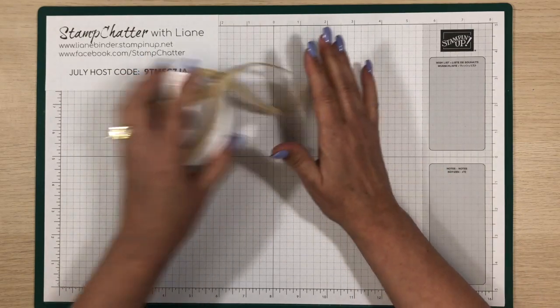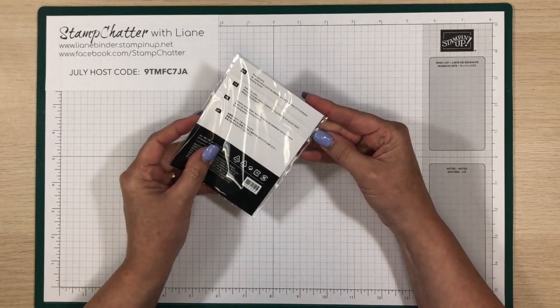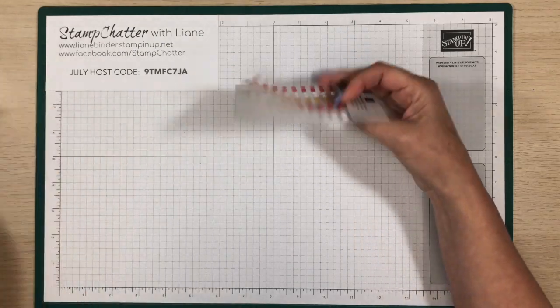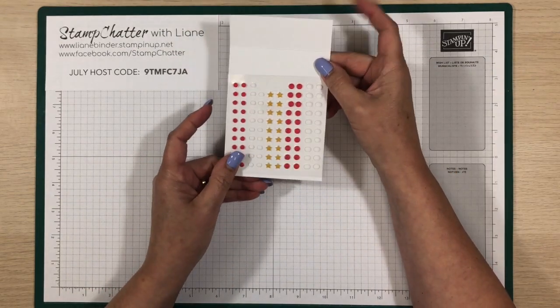So I got that, and I got some embellishment trimmings. These are little plastic self-adhesive stickers. Well, not stickers, but, can you see that? Some red, some stars. So I thought that was kind of cute. So I got those things.